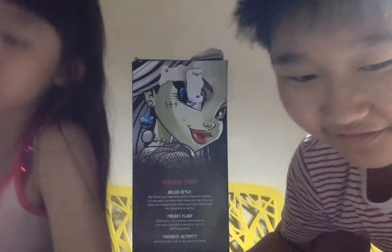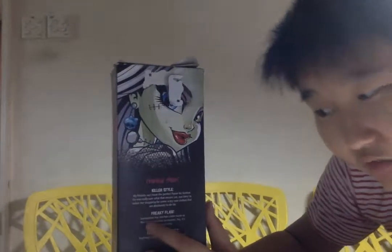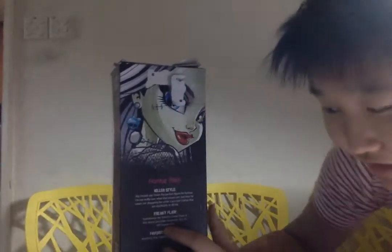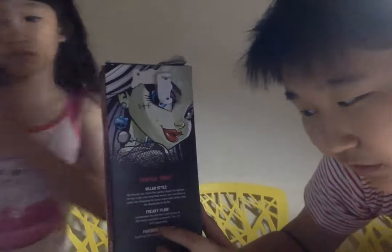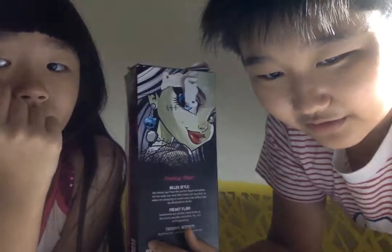Let's see. She's the daughter of Frankenstein. At one side it says Monster High, and at the other side it also says Monster High. Her killer style is that her friends say she has the perfect figure for fashion. She's not really sure what that means yet, but they have taken her shopping for some scary cute clothes that are absolutely to die for.